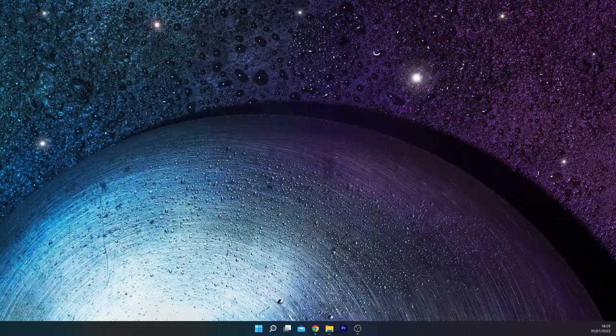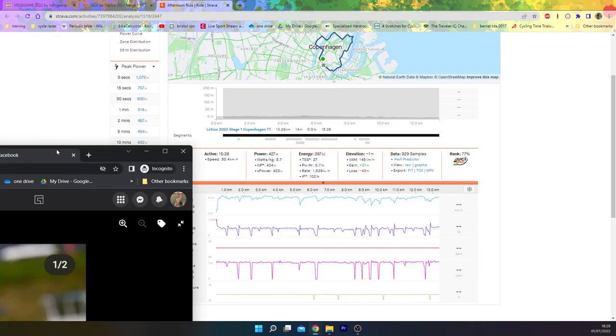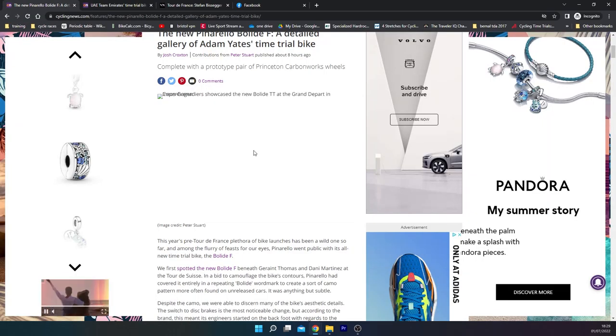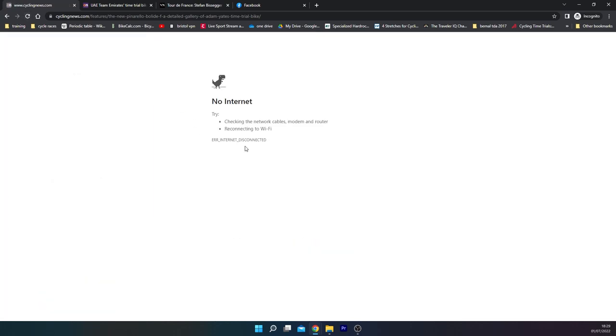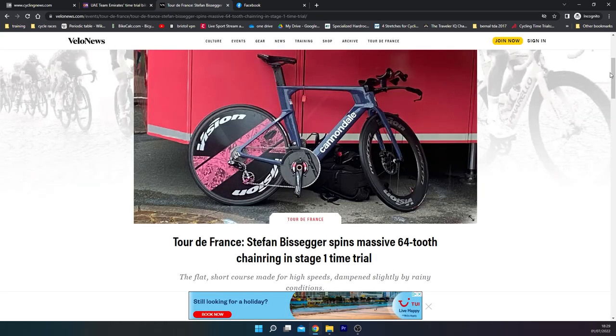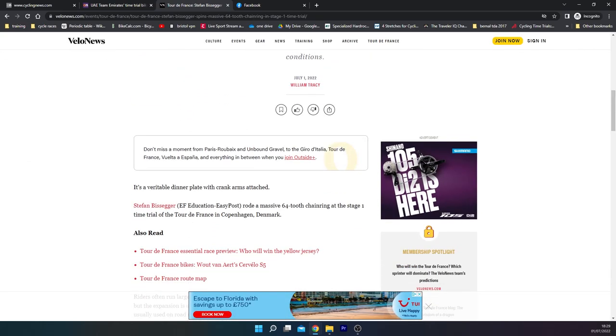What we're going to get up now, which is a bit more exciting, is some of the positions, the helmets, and the rest. So first of all, we want to go to Adam Yates's bike. Now, this is Ineos's bike, which is their new Pinarello Bolide, which is pretty exciting because it shows them. Sorry, my internet seems to have gone. Anyway, we'll go over to Bisca's bike first before I get my internet back.